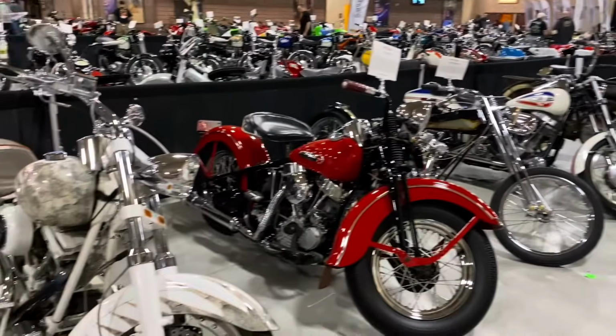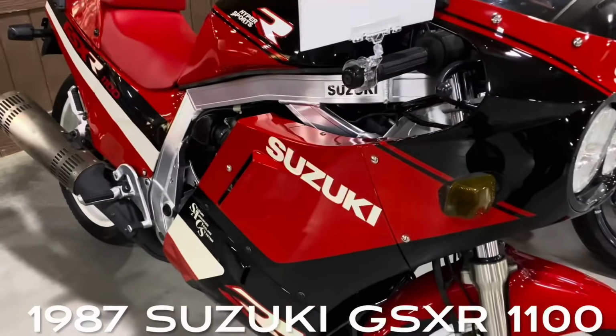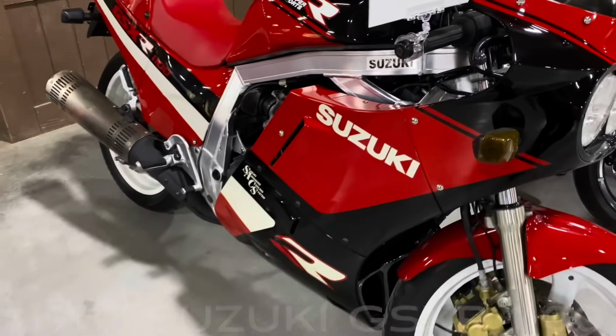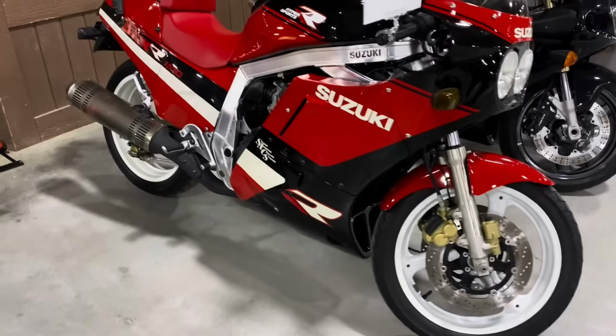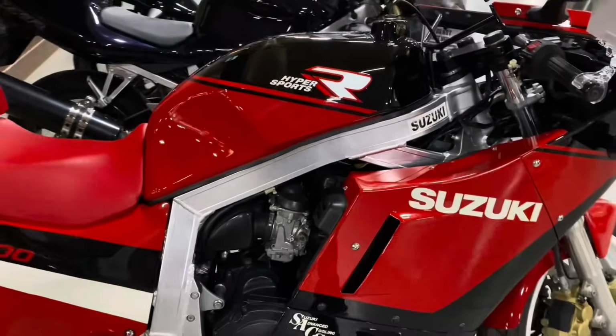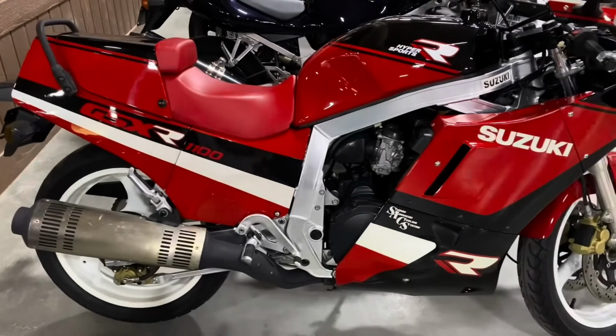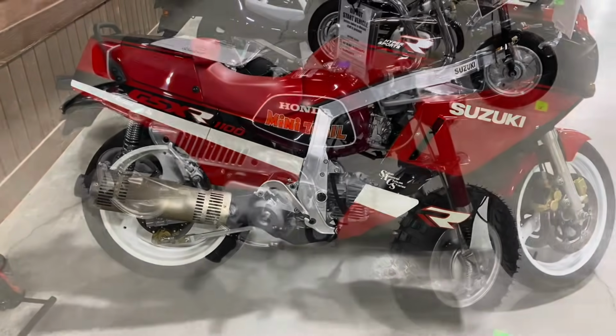There's a lot to choose from when it comes to buying one. That is for certain. Out of the Bob Weaver collection, this is the 1987 Suzuki GSXR 1100, red and black paint. I think red and black is my favorite paint scheme. Definitely hot rod colors. What do you guys think? Love it though. Looks great on the Kawasaki. Looks great on this Suzuki.